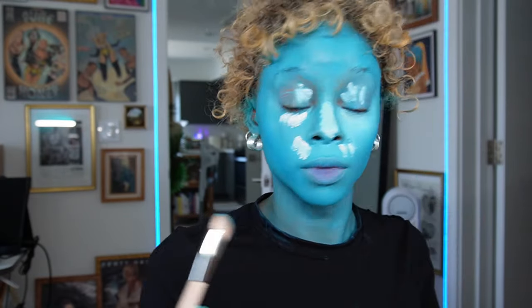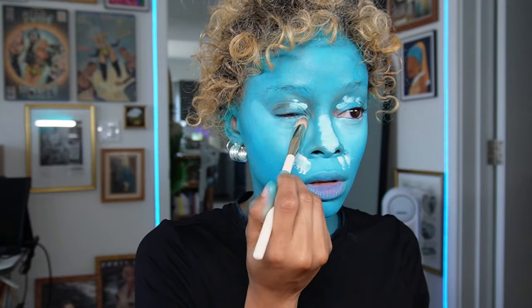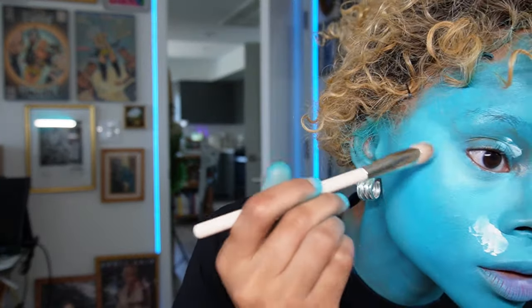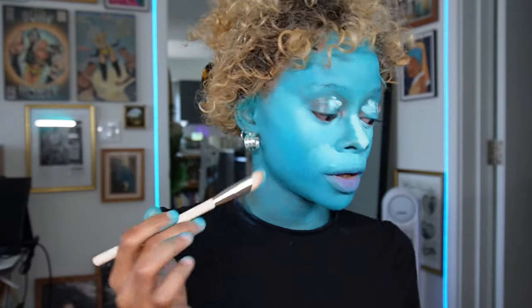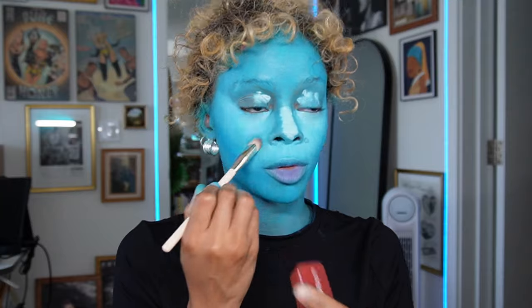Wow, that looks so nice. I don't think y'all understand how gagged I am. It's never been this easy to work with face paint for today. Look at how that's blending out. So though we're sticking with color theory, we're gonna use the shade of the Huda Faux Filter Blush. This is Watermelon Pop. This is crazy.